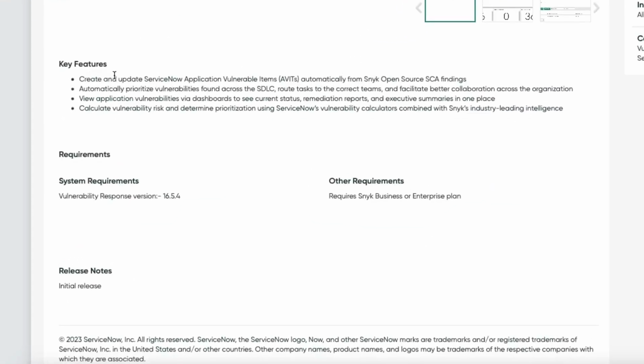But enough of that. Create and update ServiceNow application vulnerable items, or AVITs, automatically from Snyk open source SCA findings. Automatically prioritize vulnerabilities found across the SDLC. Route tasks to the correct teams and facilitate better collaboration across the organization. View application vulnerabilities via dashboards to see current status, remediation reports, and executive summaries in one place.